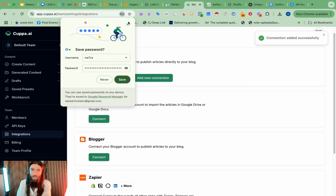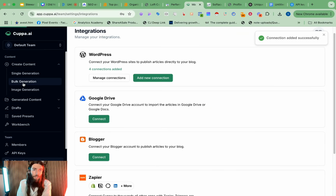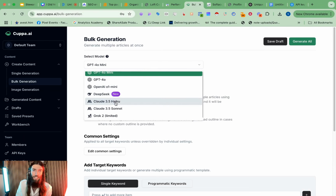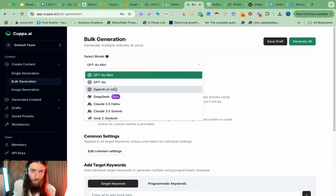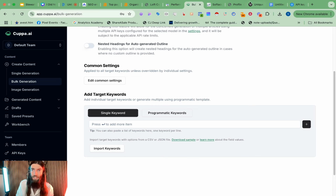That says added successfully. So now we can just go to create content and then bulk generation. So we can choose which model we want. Again, depending on what API keys you've got, there are various options available. Project name, just call it Weybridge. And down here, we can add in our list of keywords.